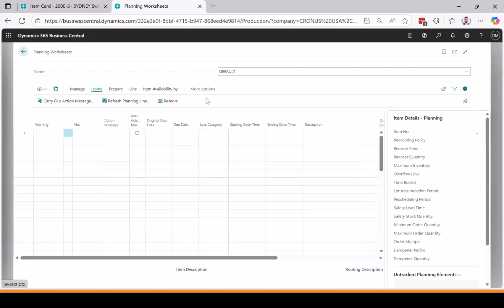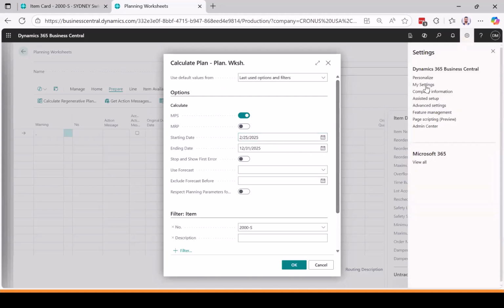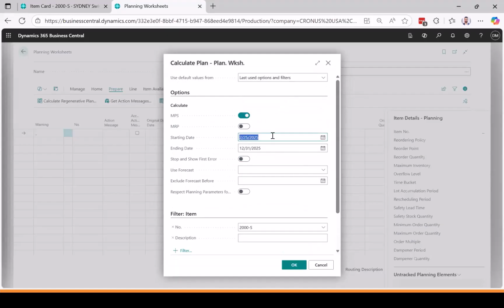And here we go, the window pops up. And how do we generate a plan here? We click prepare, calculate, and then we're going to focus on MPS. We're not doing MRP for now. And then a starting date and ending date. We have to be careful of the working date because this is my demo environment. It's backdated to February. So I take into account that February here. And then I put the starting date is going to be February. I want you to plan from right now until the end of the year.